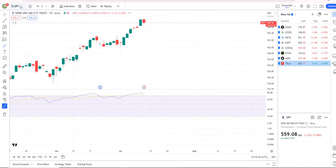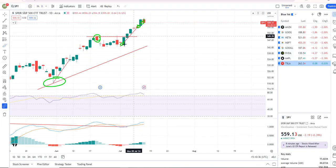Let's go over to the SPY on the daily chart, and you can see there it is, basically right there. So until both of the indices break, you're not going to see continued downside on either one of them. And that's what's going on today.